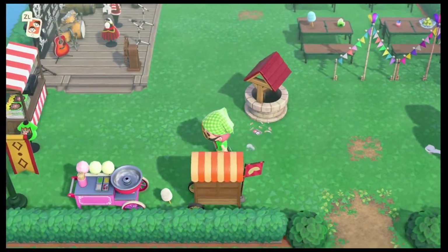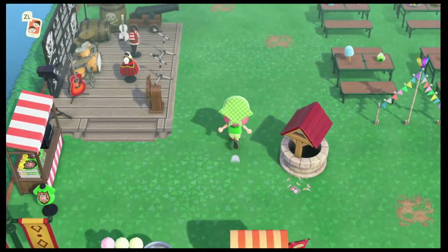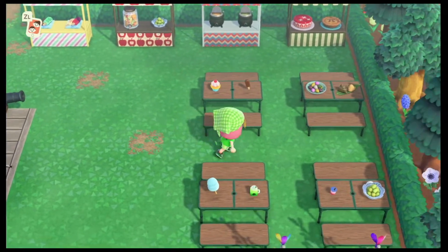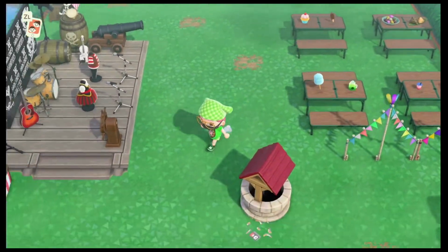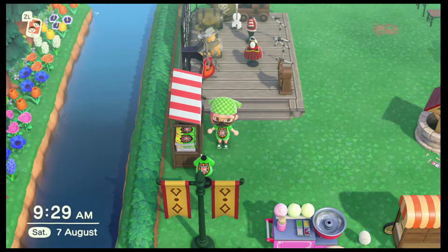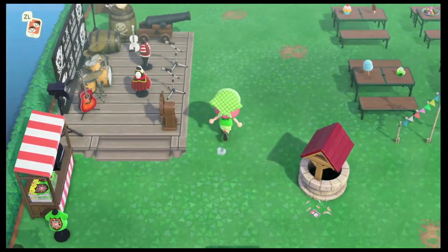Over here we have some food, and over here we have some food too, and areas to sit to eat that. Here we have a little bit of merch for the festival itself, little Castlefest merch. And over here we have the first podia.